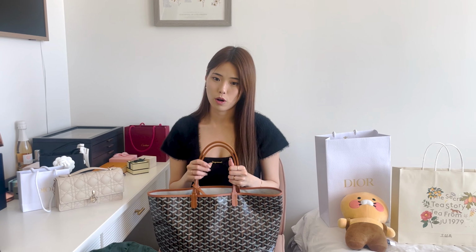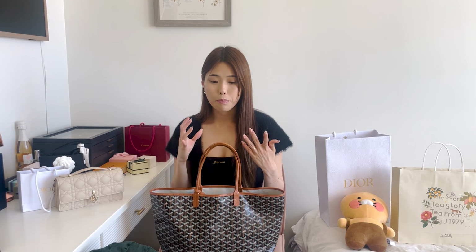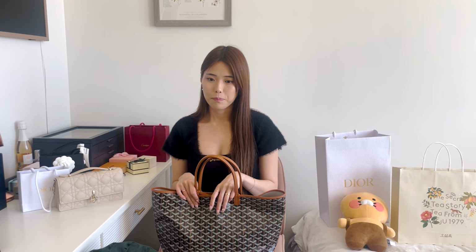Goyard is an extremely popular brand in Korea. It's way, way more popular in Korea than America, I would say. I think just a lot more people are aware of the brand, and it is a very daily, easy to carry around bag. So I decided to go in. I have no Goyard pieces myself. I do buy gifts, and my boyfriend does enjoy Goyard, so I have bought a couple pieces for him.